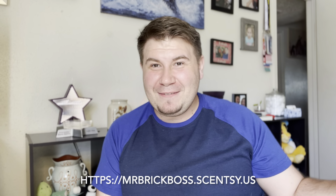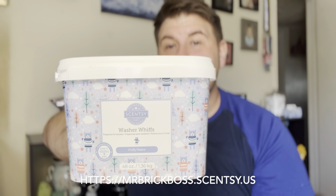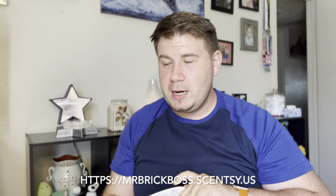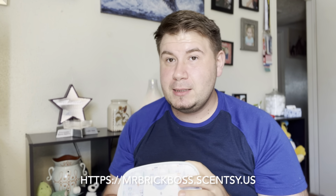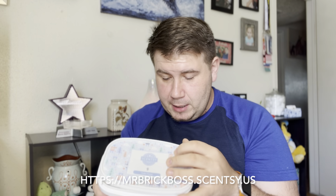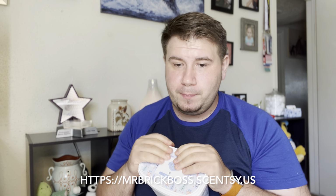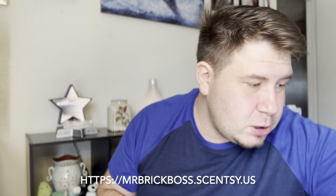So let's dive in. I just finished my other tub of Fluffy Fleece. This is so good. I really hope we get it in pods. It's got heliotrope in it, and it's just warm and cozy. I use this for my work scrubs and my bedding, and I love it so much.